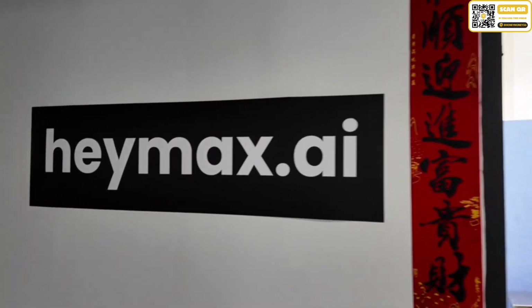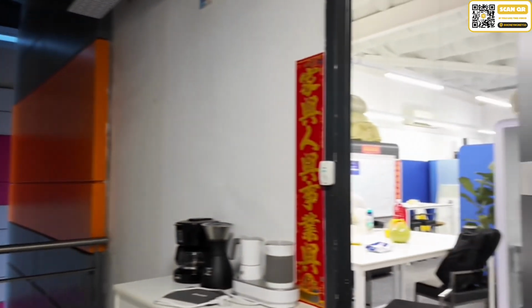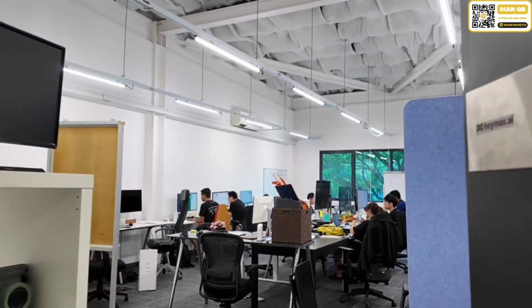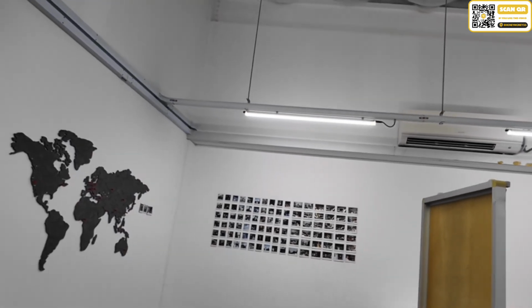Okay, so this is the official HeyMax AI office. They have two offices. Right here is the staff and employees' workspaces. And over here, they have the meeting rooms and event space, which I will take a look at later. Okay, let's go in and take a look. Right here, the entrance, very good. Fire safety, fire extinguisher. And it's a very basic looking office, which is fine.